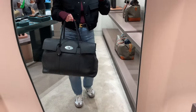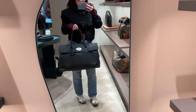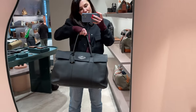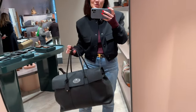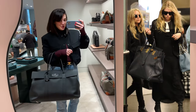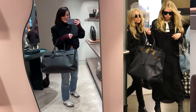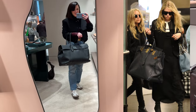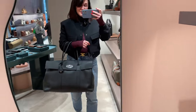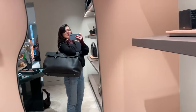And just to compare, I grabbed this massive classic Bayswater. It gives me those naughty vibes of the huge Hermes Birkins the Olsen twins used to carry. Do you remember those ones? I'm going to put the picture. That's the vibe I'm getting here. It's heavy, I'm not going to lie, but what a huge bag it is.